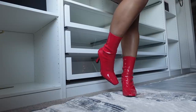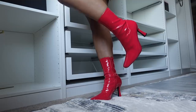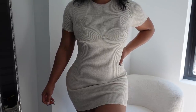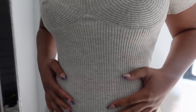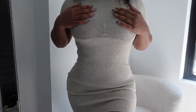So first we're gonna get into this red patent leather booty. I think these are so chic, the perfect pop of color, and they look so expensive. So the next item that I picked up is this neutral dress. I love the design of this dress. It's giving me very much a lizard eyes, but it's very unique and so simple at the same time. And I feel like this dress will look so cute with a pop of color, especially for the summertime.